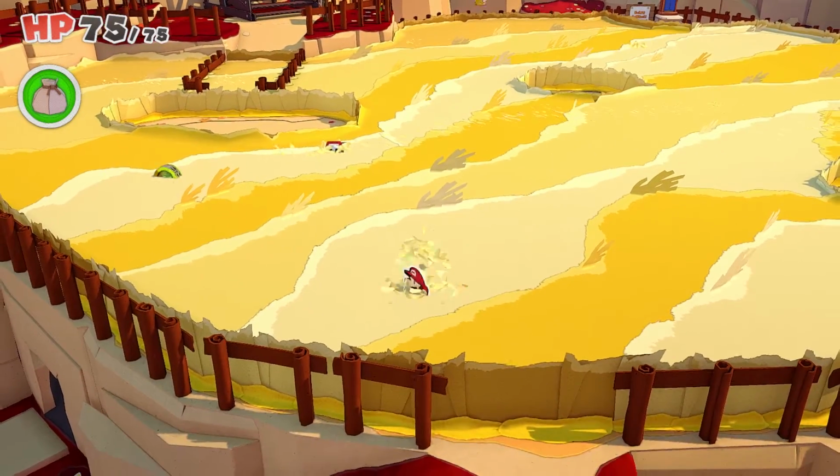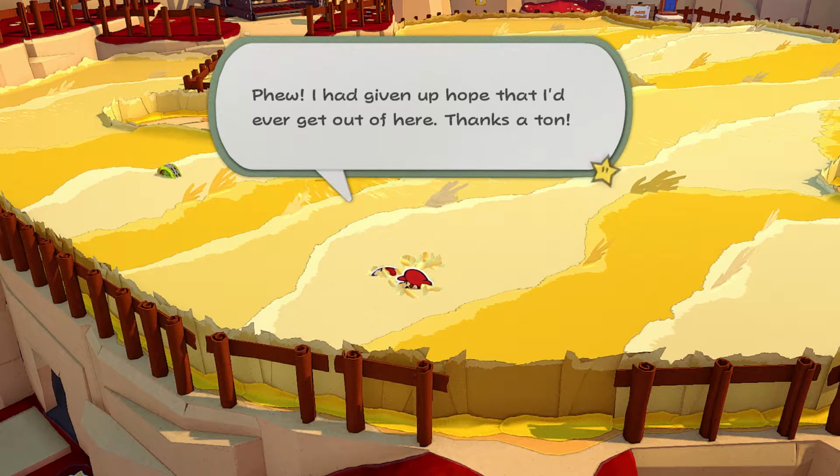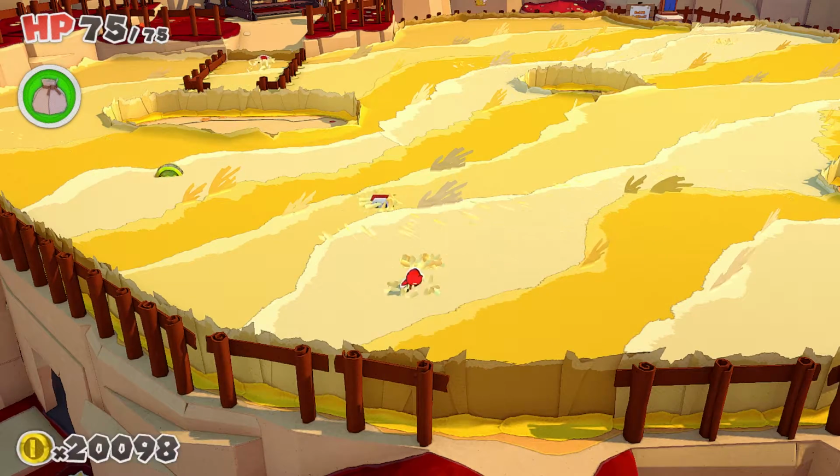Now getting back to the hidden toads, if you go to the south area here from the entrance, there'll be one just off to the right a little bit that's hiding in the ground, crumpled up. Give him a little smack with your hammer and you'll save him.